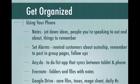Then, of course, we're going to go into this too, but Evernote. Evernote is a free app, and it's on your computer, your phone, your tablet. And what you do in Evernote is you can create folders and files with notes. So you can have folders for coach training information, for quotes, for inspiration, for prospects, for special releases coming out, things you want to send to people, your favorite webinars, links for YouTube videos. You can really create folders and files for anything in Evernote.